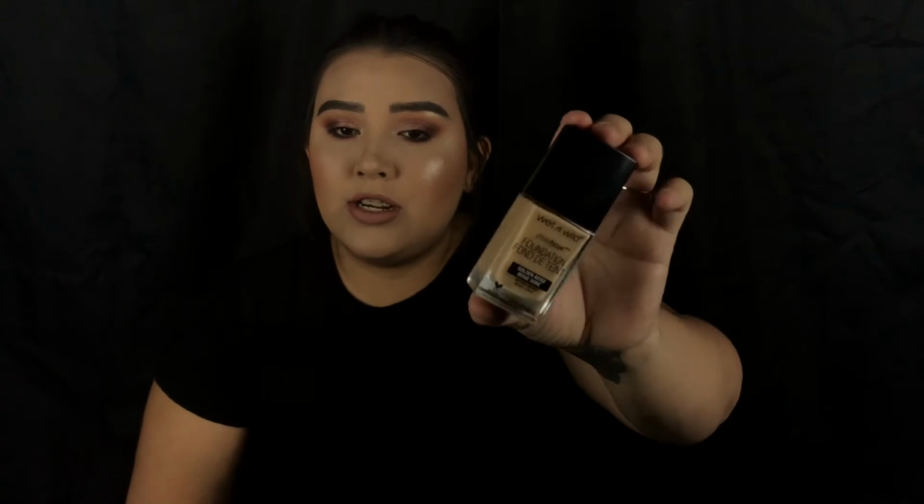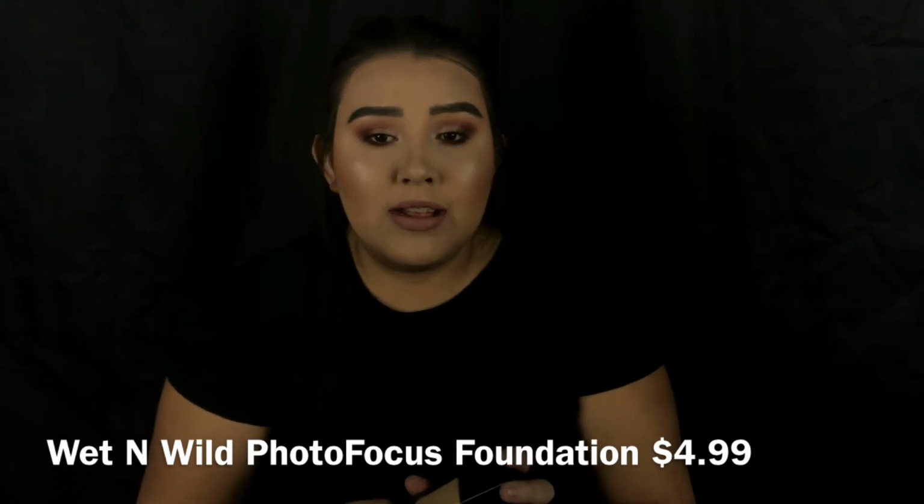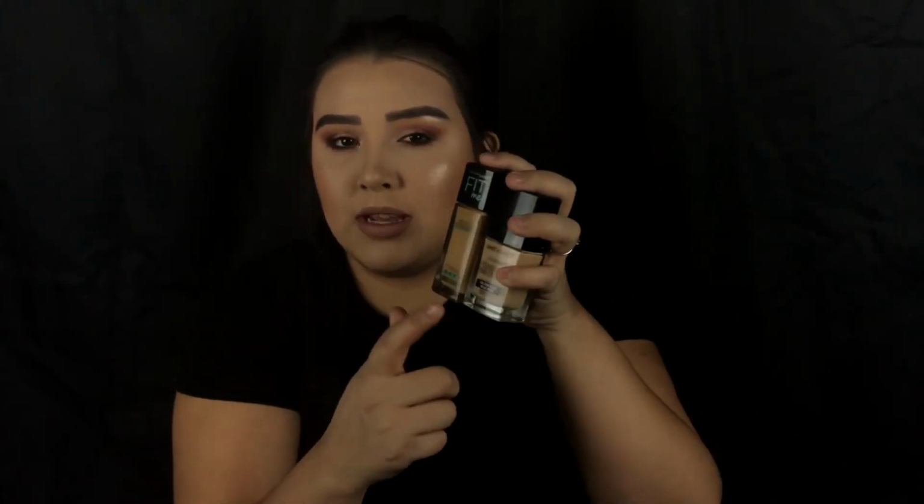And the last foundation I'm going to be talking about today is the WetNWild Photo Focus Foundation. This is the cheapest foundation I feel that you could find that works wonders. This is the foundation that I have on today, and honestly, it looks like if I was wearing a high-end foundation. I love it so much. This one is more of a satin finish, just like the Maybelline Fit Me. These two remind me a lot of each other, but this one is obviously cheaper.